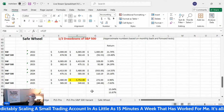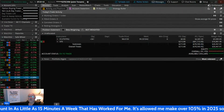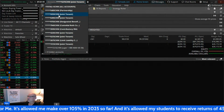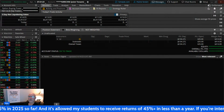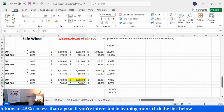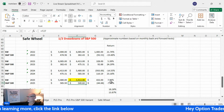You can see the safe wheel is doing quite well in this environment. Let's bring this over and get into the safe wheel. That would be this account here, I believe. 5913 is the balance. So the safe wheel is up almost 8% year to date, and the market again is down minus 7.6%.